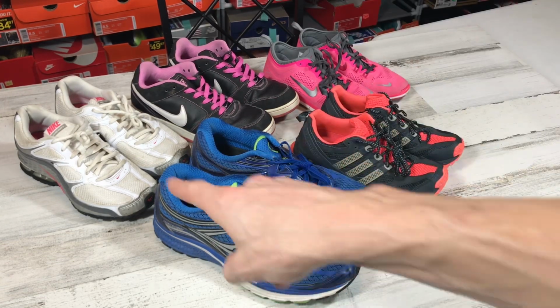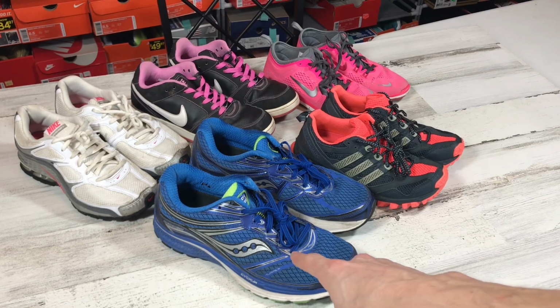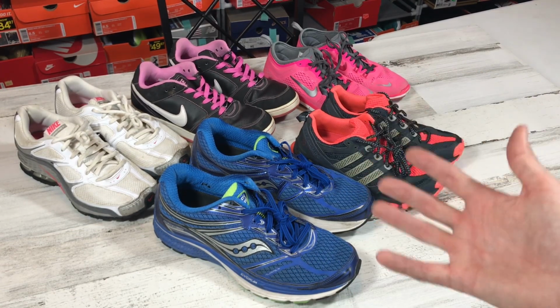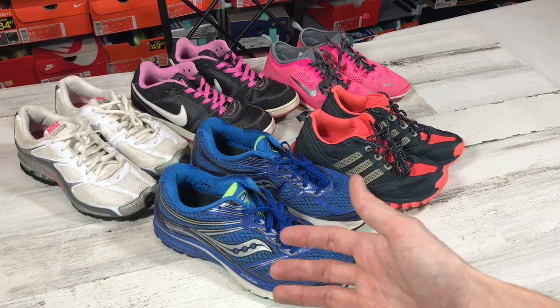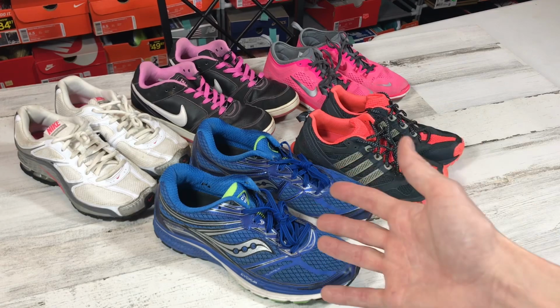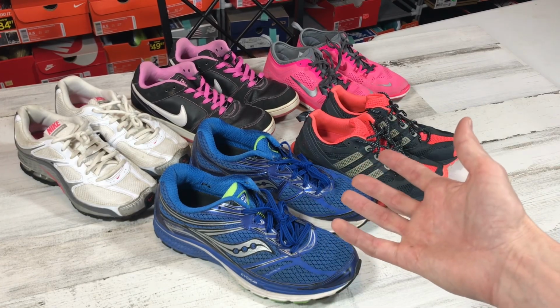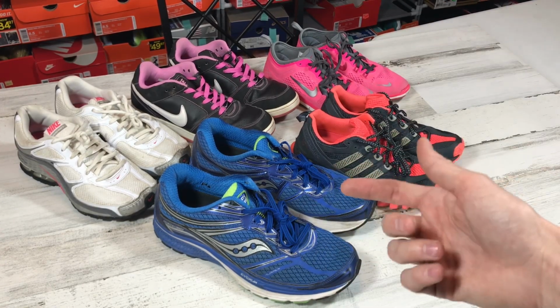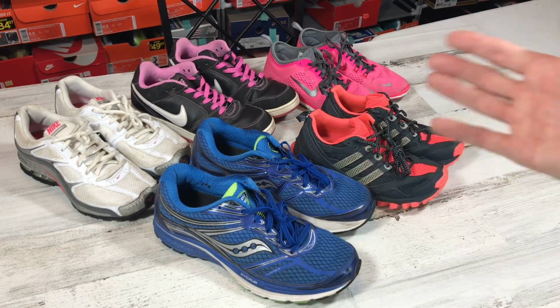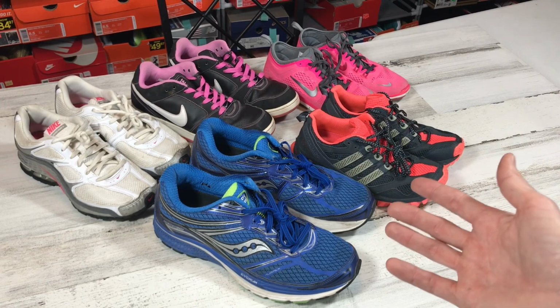And then we look at brand. We've got 3 pairs of Nikes, we've got a pair of Saucony, and a pair of Adidas. Now, because we've been doing this for a long time, we understand that these are sought after brands. If you're not sure about what the most sought after brands are, look on the marketplace that you're going to be trying to sell the shoes on and see what other people are listing. And then more importantly, look at what is selling by going to the sold listings. We'll talk more about that in a future video.